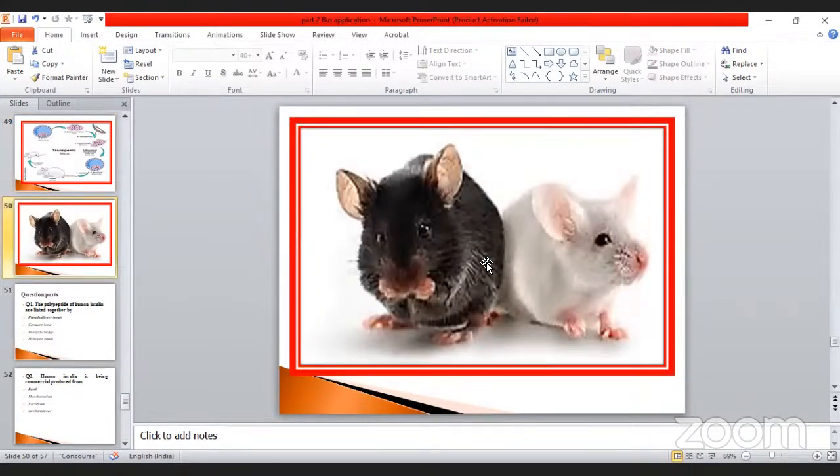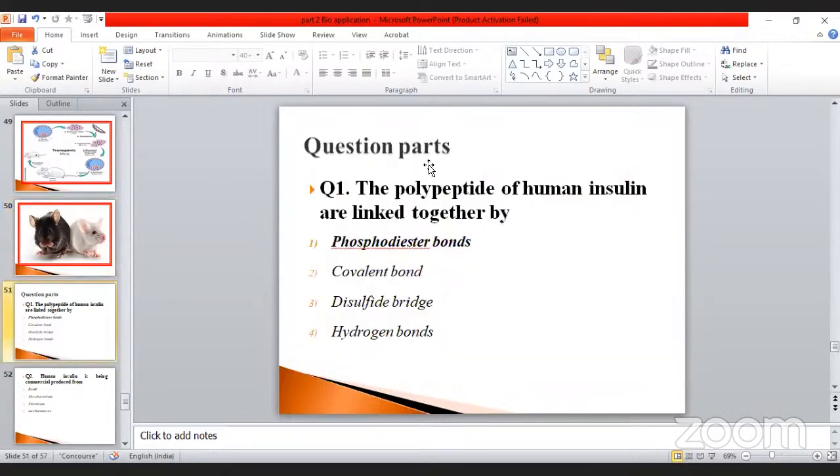See the next one, you can understand. These are the two types of mice. One is black, another one is white. Some of them have a guinea beak. It's white in color, but the eye is red in color. These are all known as transgenic animals. Okay, so part 2 will be finished up to this level, my dear students. The question part will enter into the next one.